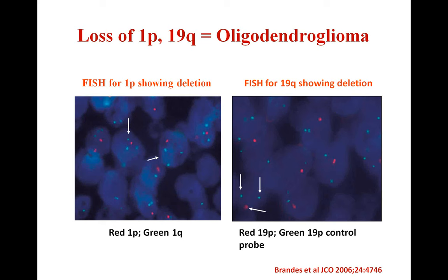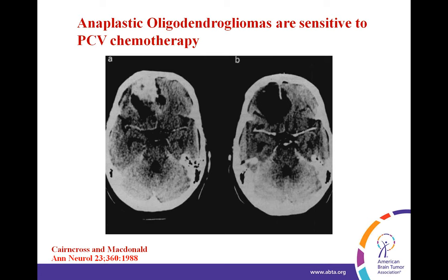And if you have a grade 2 or 3 tumor and you have the 1p19q intact, it's probably an astrocytoma. This is a way to differentiate between the two subsets of lower grade gliomas. The importance of anaplastic oligodendrogliomas with this 1p19q loss is that they can be very sensitive to chemotherapy.